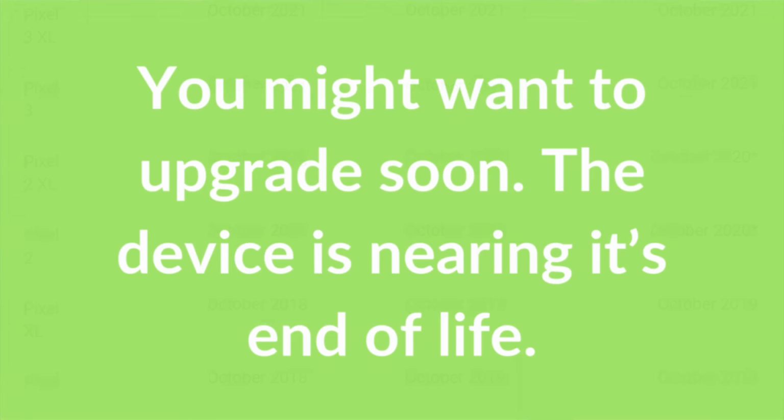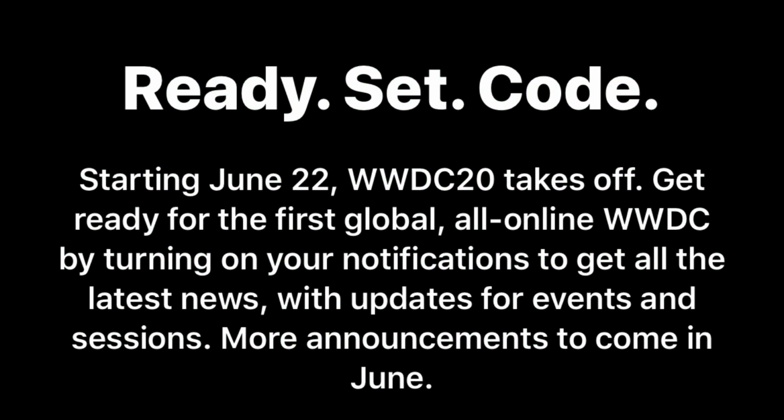Even though this phone might still get updates for next year, it is nearing its end of life, and we can't deny that. It's getting slower, and it doesn't look like it's going to be supported for too much longer. We'll know more about iOS 14 at the Worldwide Developers Conference for 2020, which will be hosted all online on June 22nd. Be sure to watch it to learn more about it.